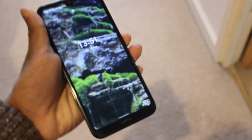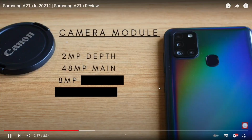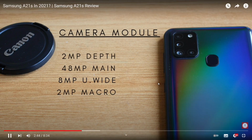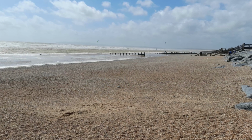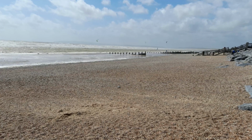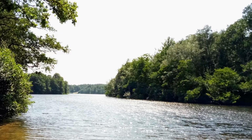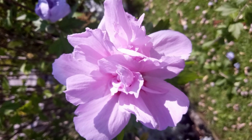So now moving on to the camera. If the camera on your phone is something you'll be using quite a lot, and you would like more features, then I do recommend you looking at the A21s, as it does feature a quad camera setup. But carrying on with the Nokia 2.2, this only features one 30-megapixel camera, and here it is in action. The phone also features a 5-megapixel selfie camera, which isn't the best but it was reasonably good.